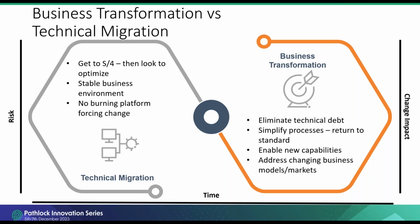So one of the first key decisions when thinking about an S4 migration is if you need a technical migration versus a full business transformation. On the graph on the screen, we have technical migration on the left, which typically contains less risk, has less impact on change to the organization, and can be achieved in a shorter time frame. So let's talk about some factors that would lead you to choose a technical migration. Your business environment is stable and you're happy with the ECC system and processes today, meaning there isn't anything driving the real need for change.